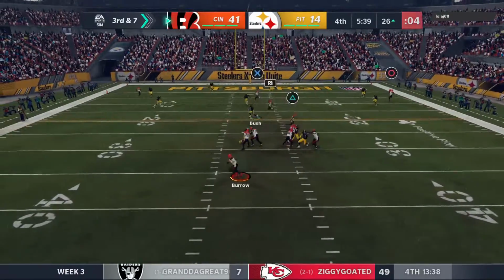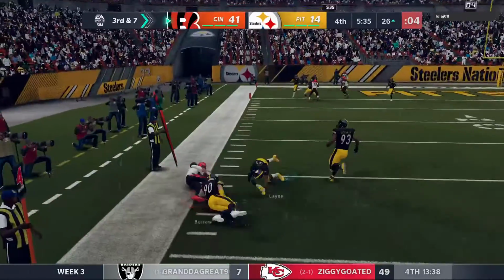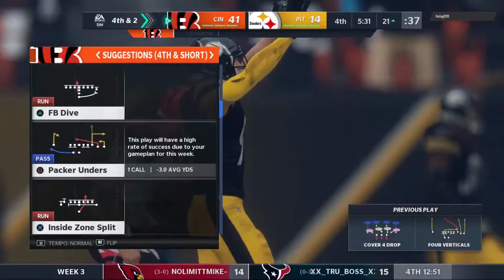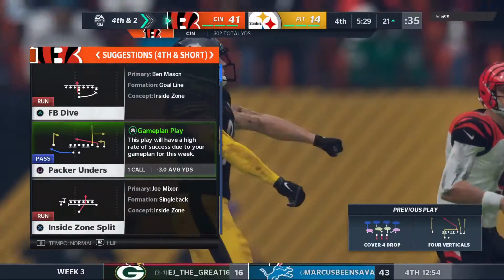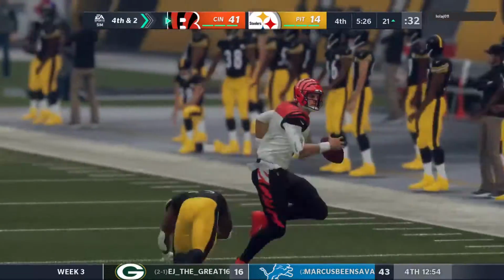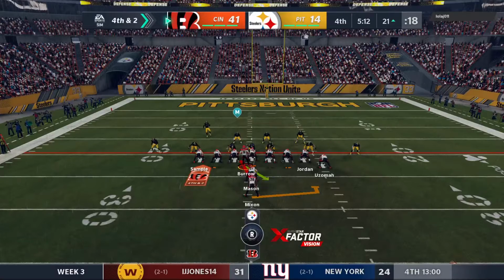The gun, it's Burrow. Steps away to his left. He can run for it, and he will. And he's going to be taken down here, still a couple yards short of the first. 5 yards that time out of the scramble. But now they're looking at a fourth down situation. Now fourth down. The offense staying out. They're going to go on 4th and 2.